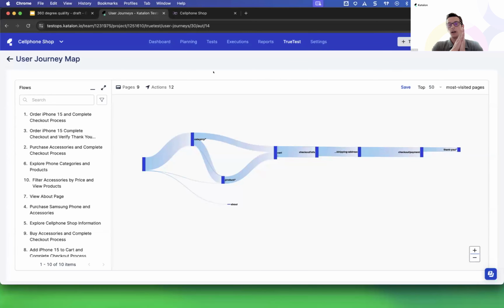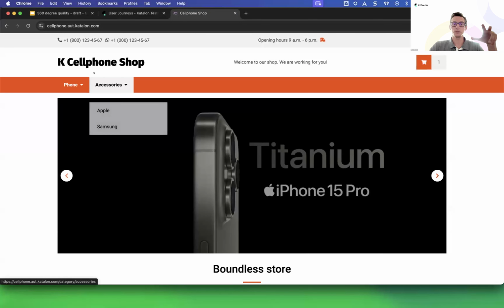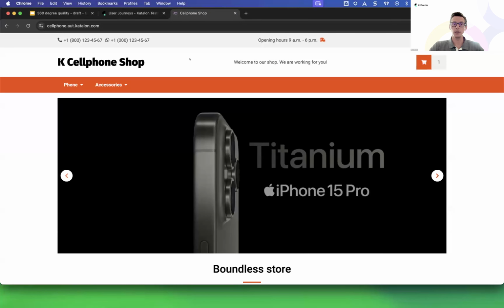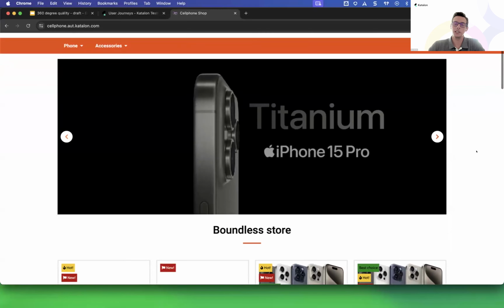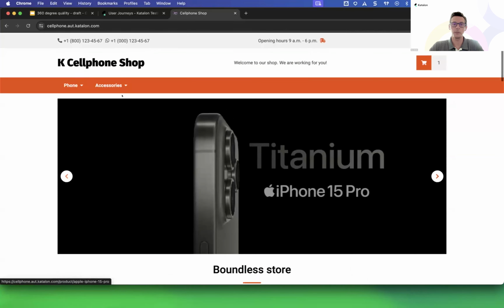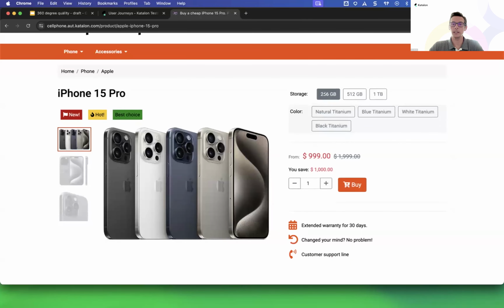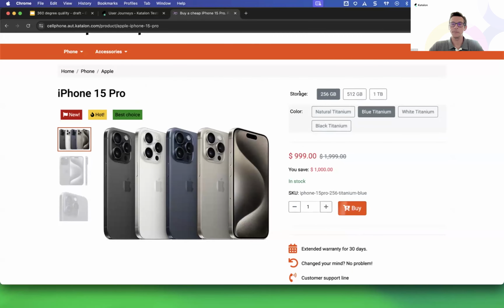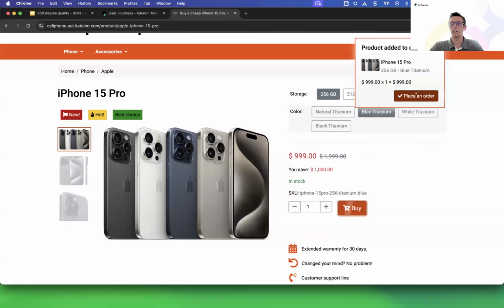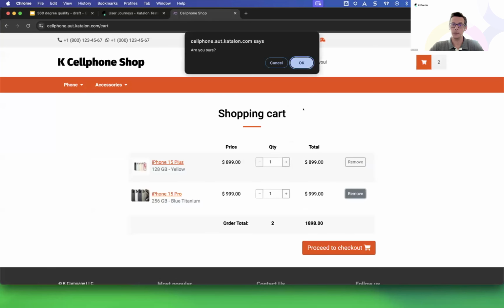So what I'm going to show you is everything related to this cell phone shop demo application. It's an e-commerce shop where you have the ability to buy accessories for your phones, and phones themselves. I'm going to click on a few things. You can select the different configurations for, in this case, your iPhone, and then add to cart. You can go to the cart, see what's in there, and remove what you don't want. I don't want this one.